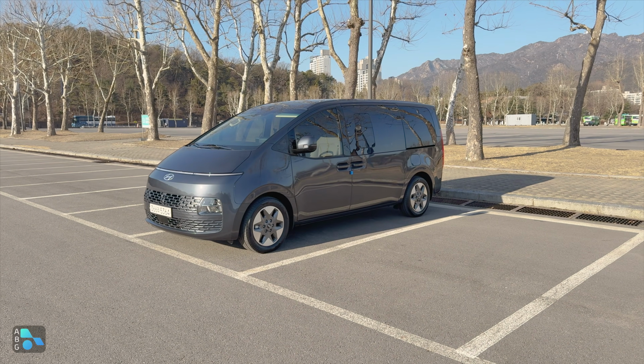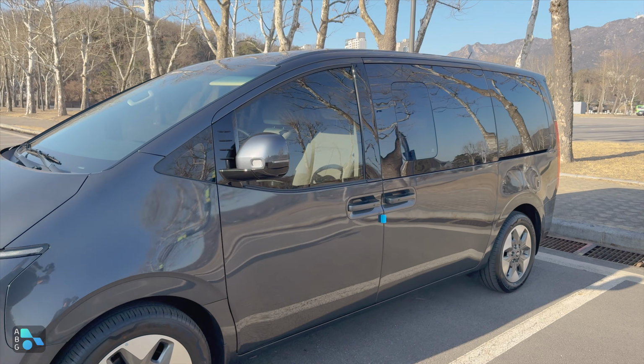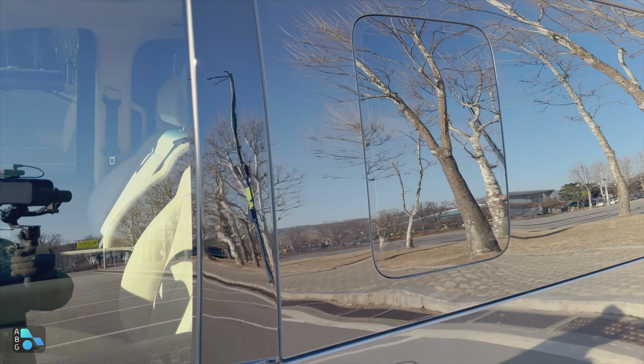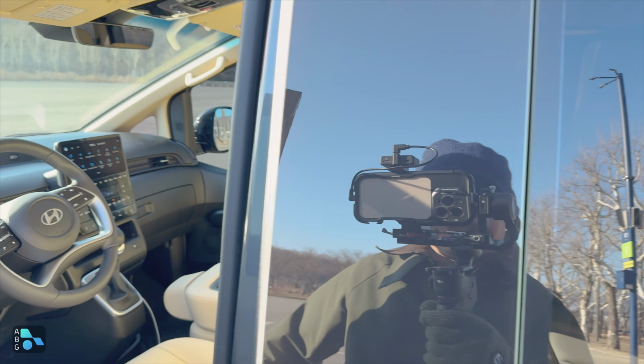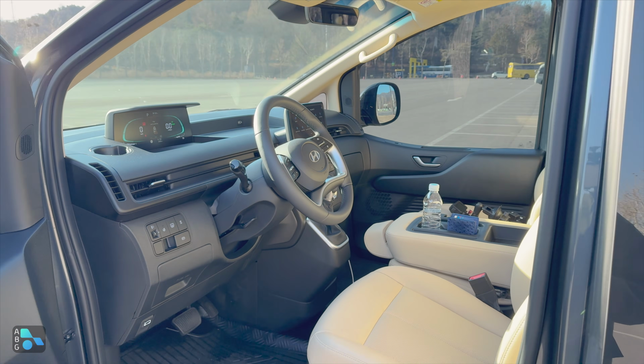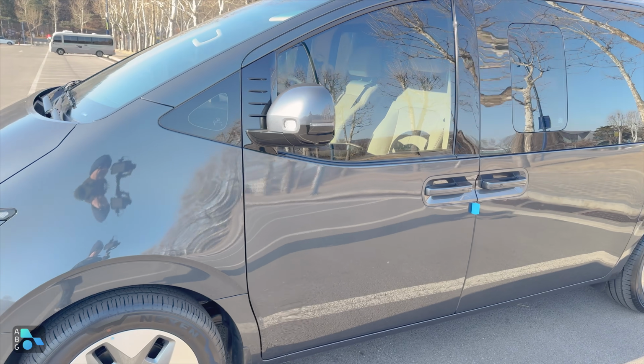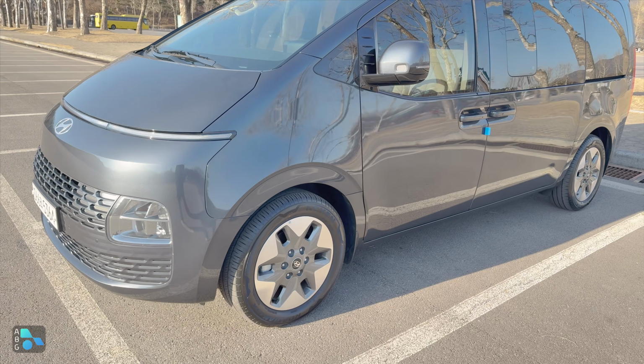One of the most interesting things about the Staria is that as futuristic as it is on the outside, the inside is actually a bit of a blast from Hyundai's past, because this is styled a bit more like Hyundai's previous generation product line than their current product line on the inside, but on the outside, it's decidedly futuristic. Let's talk about that first.